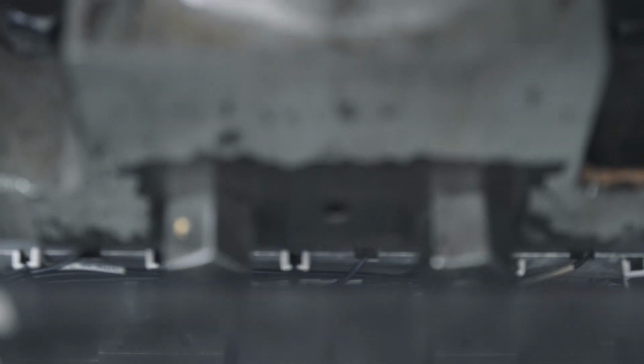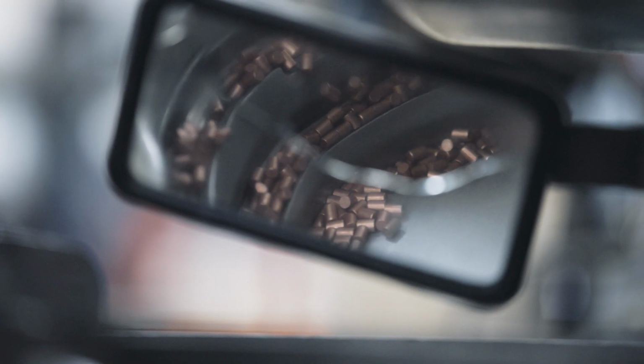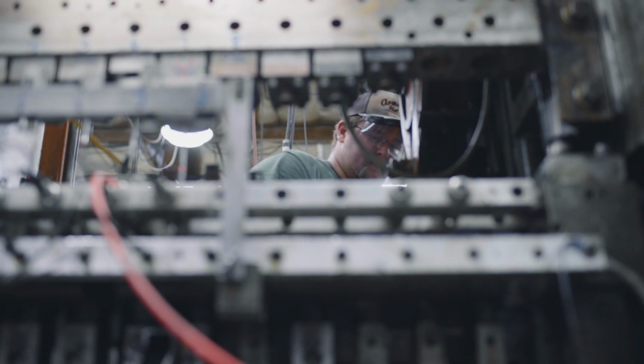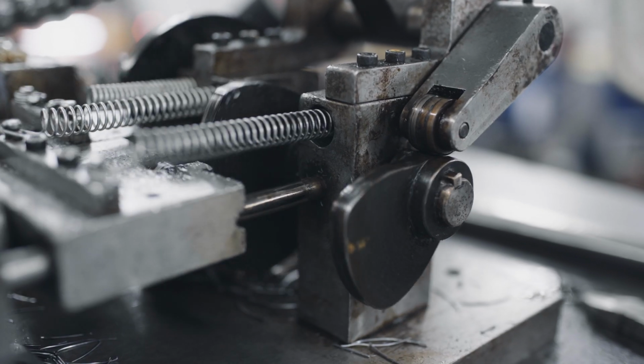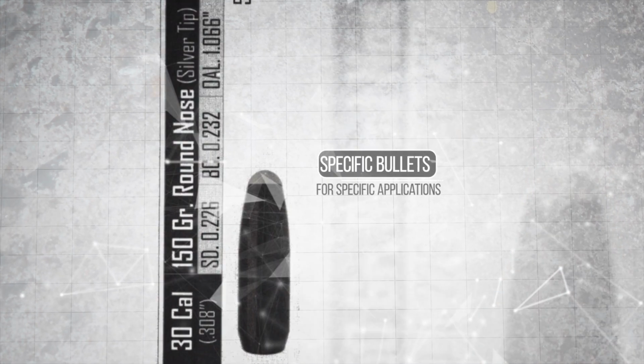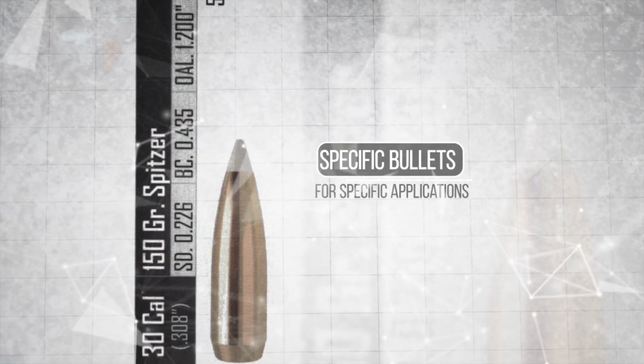With our impact extrusion process and our ability to control the thickness of the jacket all along the length of the bullet, that gives us the ability to design those purpose-built bullets that are specific to a certain application.